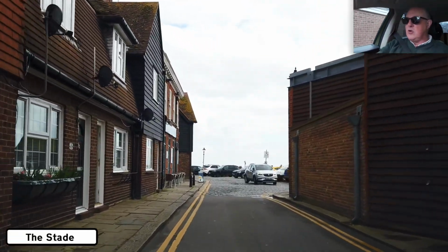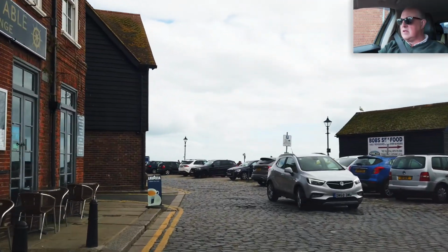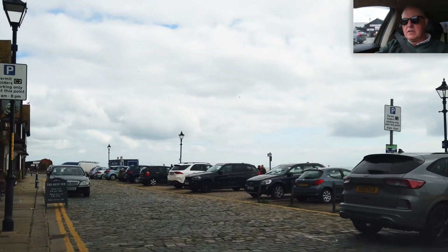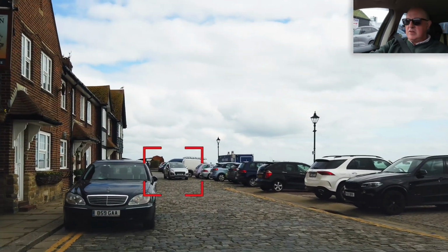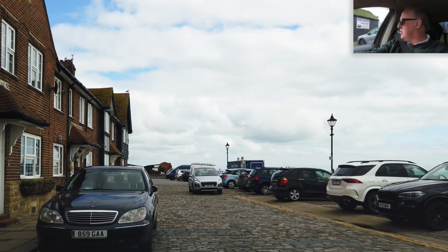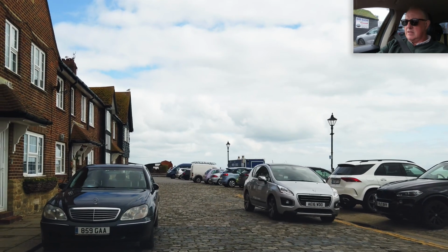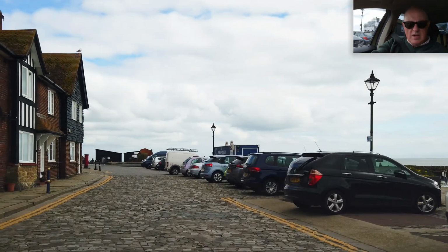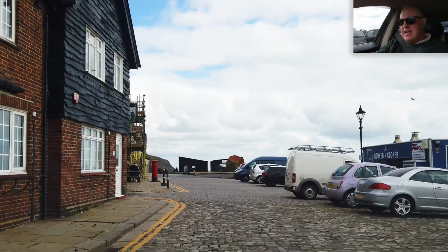Onto this nice little cobblestone area. Vehicle. Oh, I wanted to go then. I thought I could get in there, especially because they were going so slow. Didn't acknowledge me. Giving way to him. Oh. How very dare he.